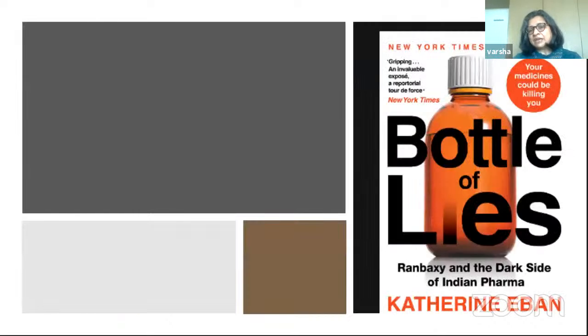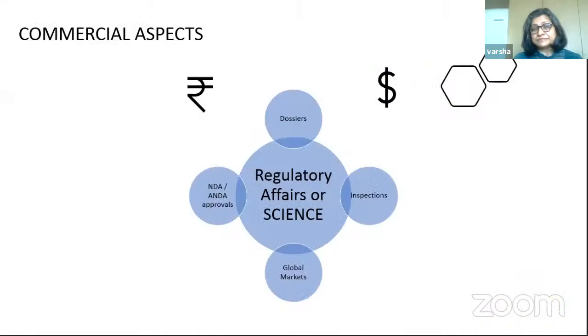Then came the famous book, The Bottle of Lies, and it says Ranbaxy and the Dark Side of Indian Pharma. Though this book was released about 1.5 years ago, it was only in this pandemic that I found time to read it. And I was really shocked. I just couldn't understand why things went so wrong. And then when I read the names of the people in the book with whom I have worked during my years, it is quite shocking. But it's there in print.